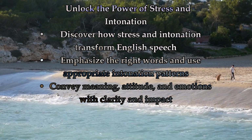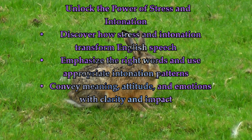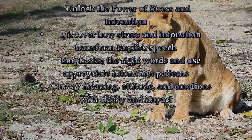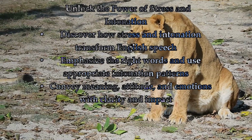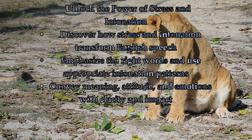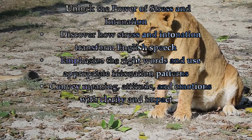In this guide, you'll embark on an exciting journey to discover how using stress and intonation together can transform your English speech, making it sound more natural, engaging, and expressive. By emphasizing the right words and employing appropriate intonation patterns, you'll unlock the power to convey your intended meaning, attitude, and emotions with greater clarity and impact.